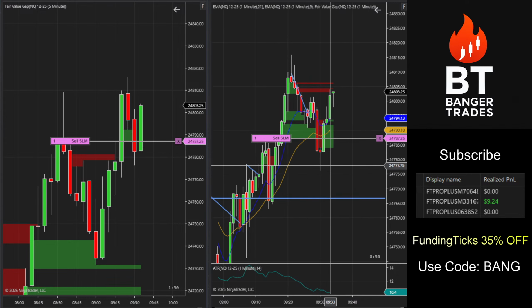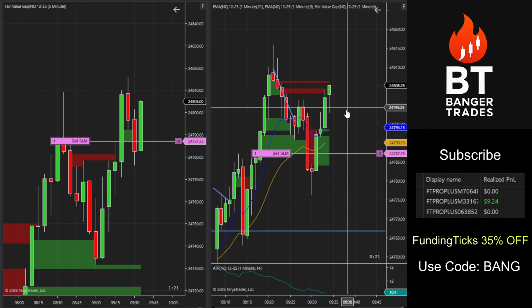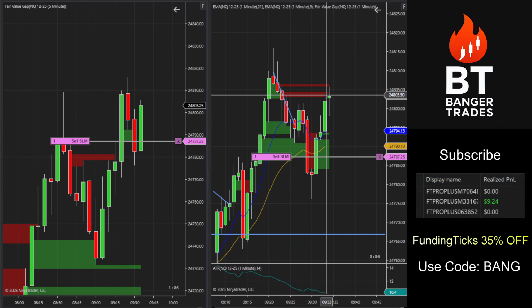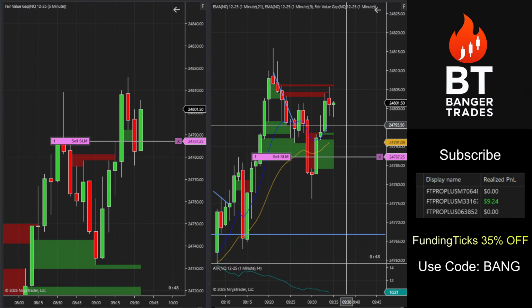Ooh, Dylan is short. I might join you. See if we get back down here though. I could get short now, just for better entry. But if we are just gonna push and go take out the highs again, I'd rather not risk it. But if we hold these gaps and these 24,800s again, push below, that's kind of what I might be looking for. Kind of holding up there a little bit.